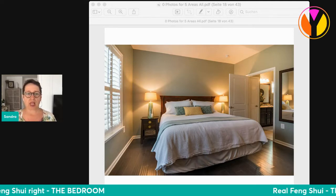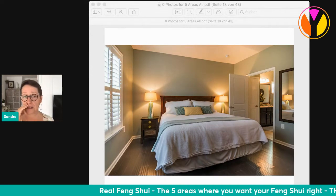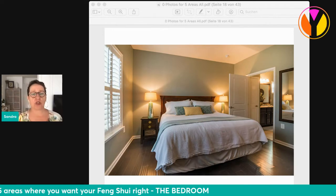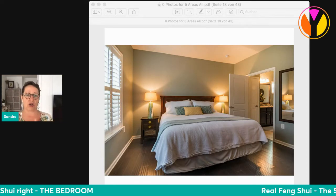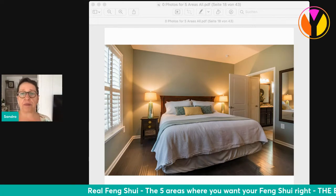And if that were the entrance door of your bedroom, you'd have the classic situation of the qi running from the door to the window, which means that there's always a qi flow going on in the bedroom. Ideally you would not want that, but I'll show you another picture on the other side. We're going to get to that again.